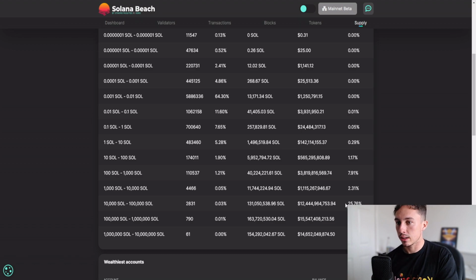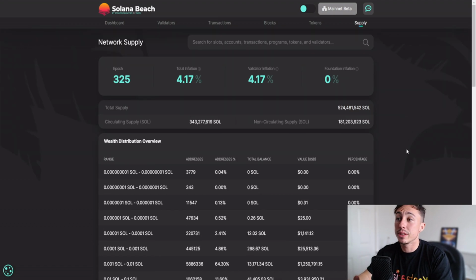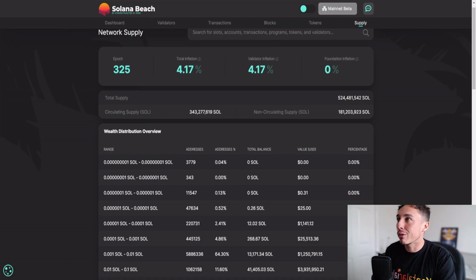One crazy thing to look at is actually we've got 25% of the total supply just held within 2,831 validators or wallets over here, which is 0.03%. So a large portion of Solana is held by whales, to be honest, or at least much larger accounts rather than small fry or micro accounts.